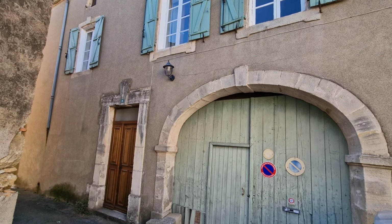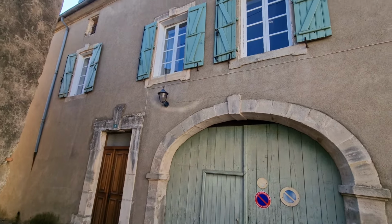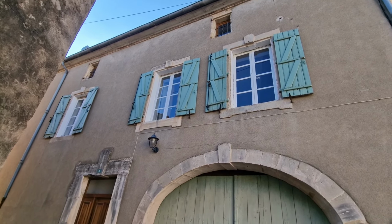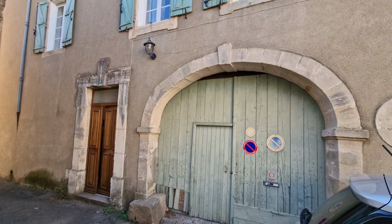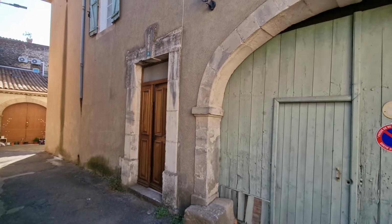Today we are looking at this lovely village house in Lorenz. It's arranged over two floors and it has a lovely roof terrace as well. It's got quite a large garage as well, as you can see from the double doors here on the right. So let's go in and have a look at the house.